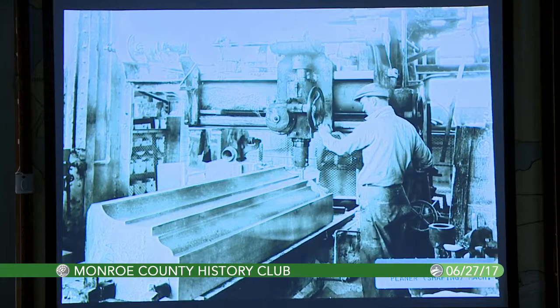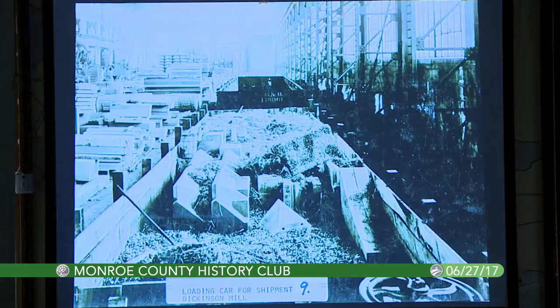So yeah, I've looked at these so many times, they're not amazing to me anymore, but these are the first pictures I ever saw of this stuff being done, actually operating. And there are hundreds of them.